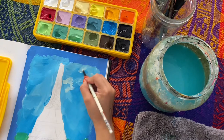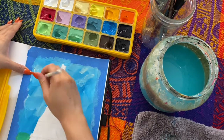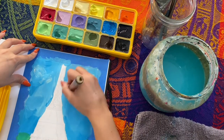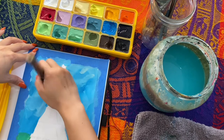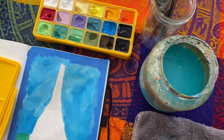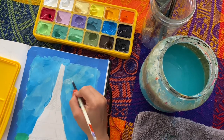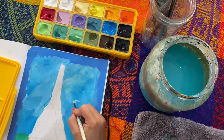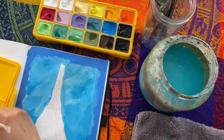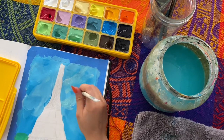I would love to have art be my full-time job. It's a work in progress though. I teach part-time at a soap and paint studio, which is really fun. It gets me out of my comfort zone because I am pretty shy. So getting on stage and talking to people and walking them through how to do a painting is a little bit intimidating, but I'm getting used to it. I'm getting better at it.